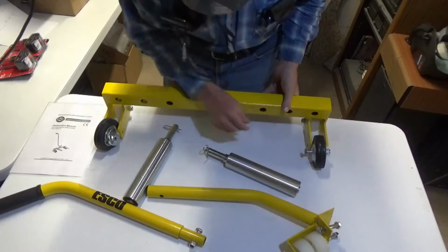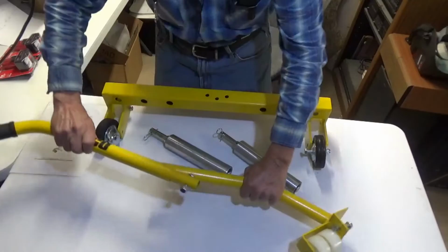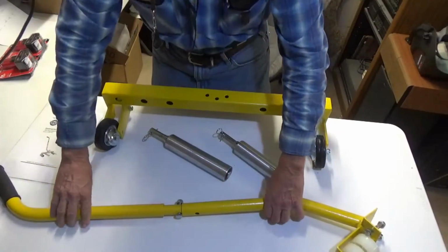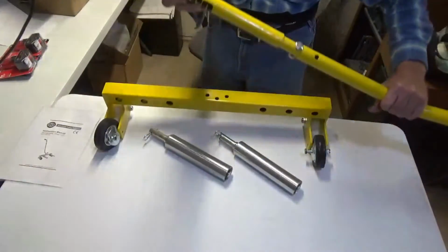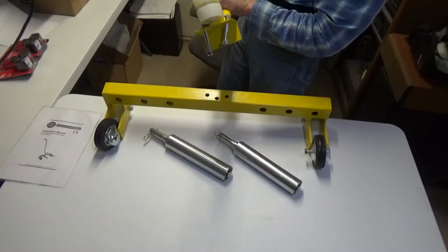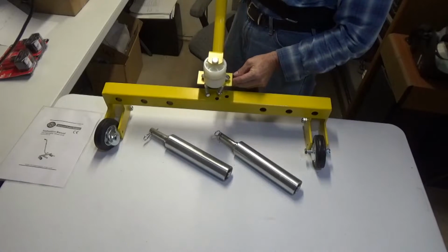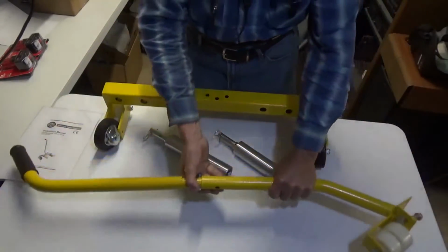And then this is an extension that goes on that way, and then this gets bolted on here. These bolts that are hanging through this, they go on that and go right through there.